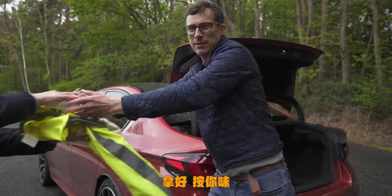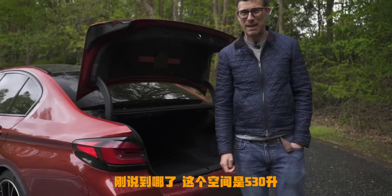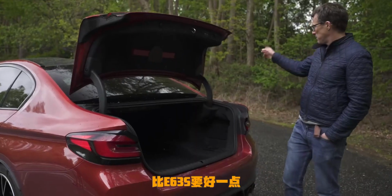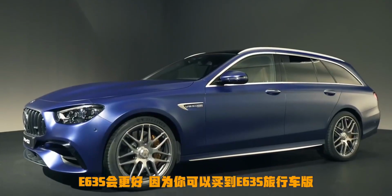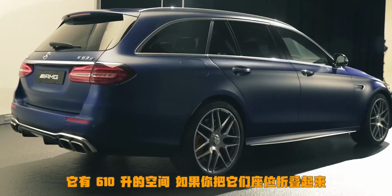There we go. Anyway, as I was saying, this is 530 litres of space. Yeah, I know, 10 litres isn't going to make a difference. It's how easy they are to pack, and this has quite a wide opening actually, which I think is a bit better than the one on the Mercedes. However, if you're really into carrying lots of stuff, the Mercedes is better because you can get an estate version of the E63 S, and that has 610 litres of space, and that's with the seats up.